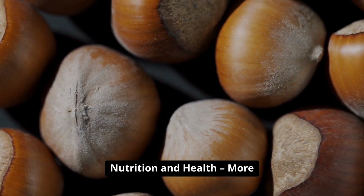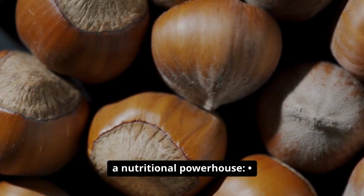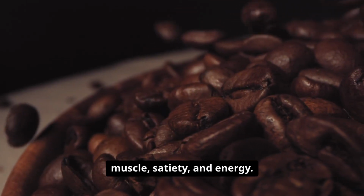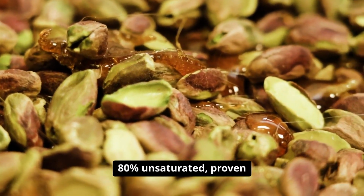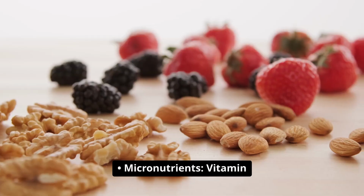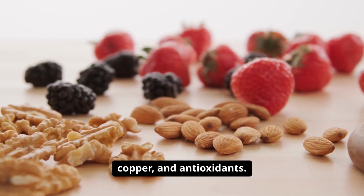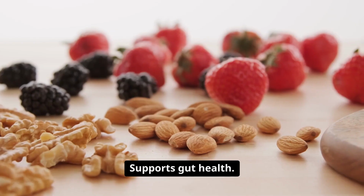Nutrition and health, more than just a snack. Why peanuts are a nutritional powerhouse. High in plant protein, supports muscle, satiety, and energy. Healthy fats, over 80% unsaturated, proven to lower cholesterol. Micronutrients: vitamin E, folate, magnesium, copper, and antioxidants. Dietary fiber supports gut health.